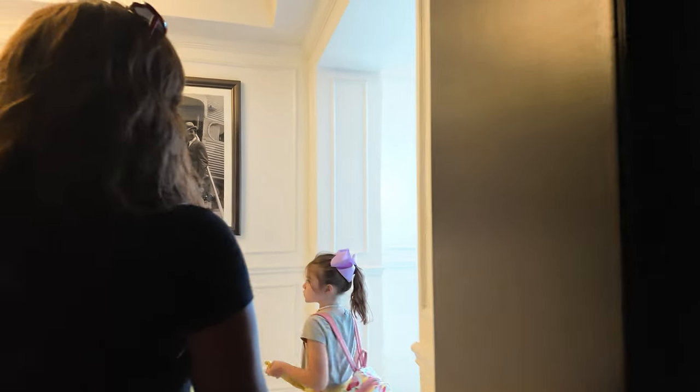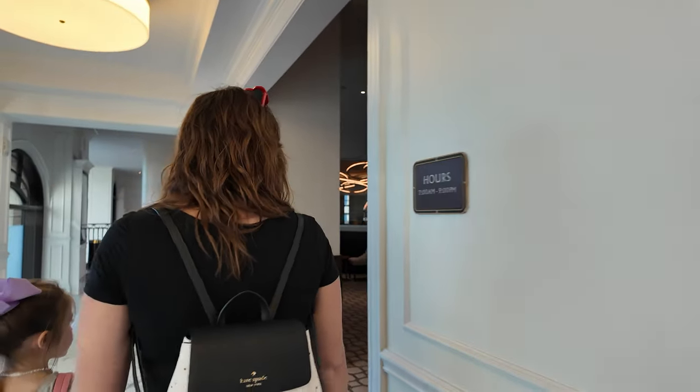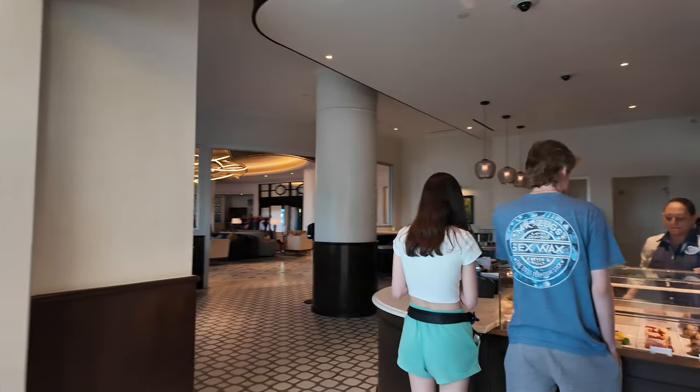Calm down. Sweet. And then over here is this is called the Voyager's Lounge. And then this is the little patisserie that has the cafe.